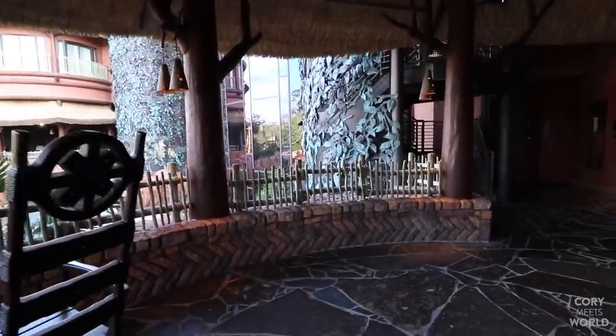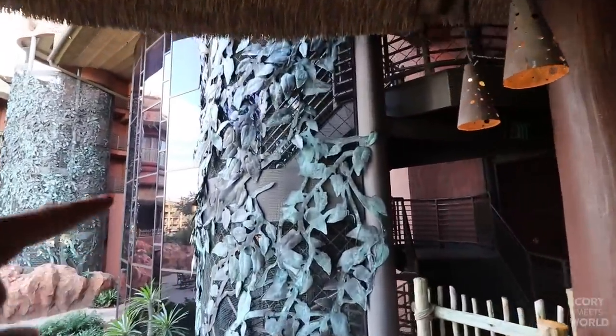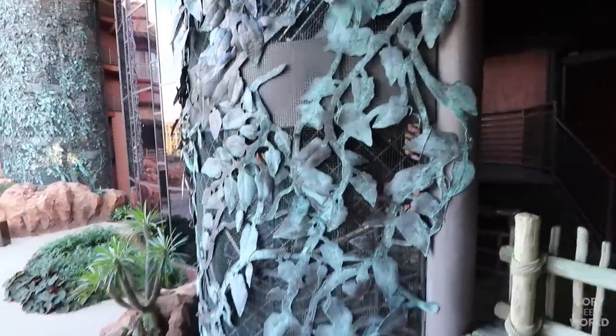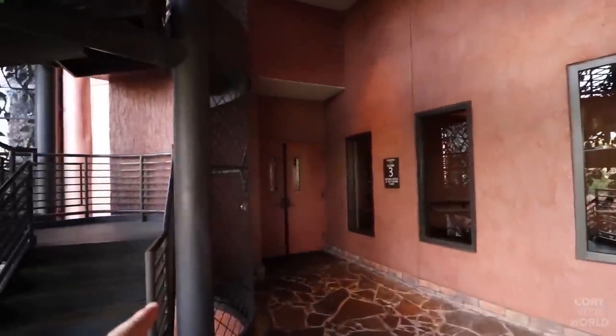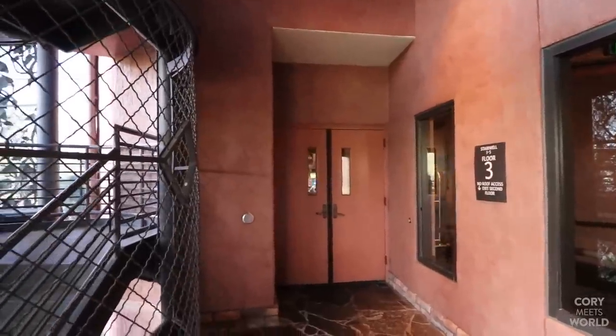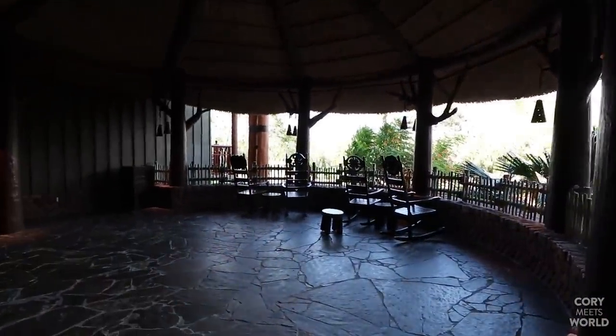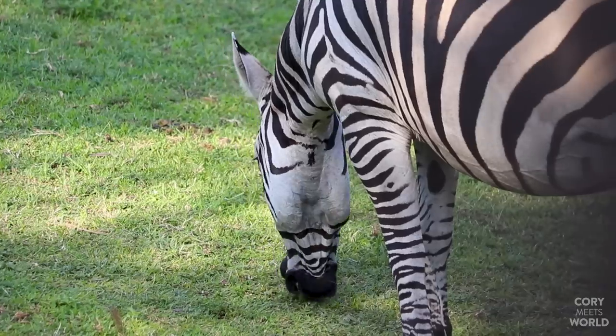And you can get to this area by either coming up the stairs, which we just did. There's this exterior staircase, which is kind of hidden behind all this metal work here. And we just came right up the stairs right over here and came in. But you can also get to this from the second floor of Jambo House, from the main lobby. There's some doors that come right out here. But again, I hardly ever see anyone out in this area, and it's beautiful. Such a great little place to just come and relax.